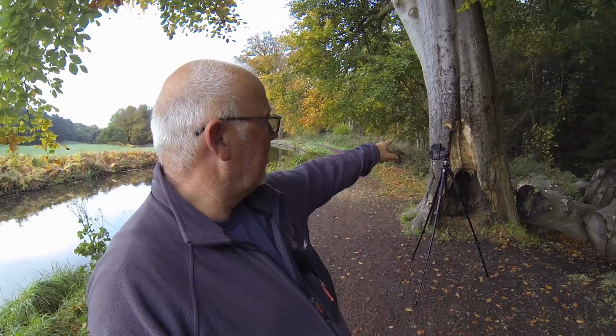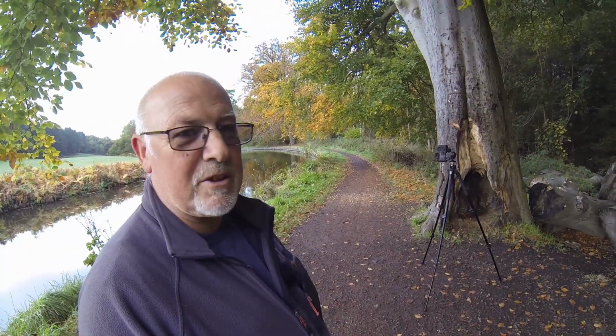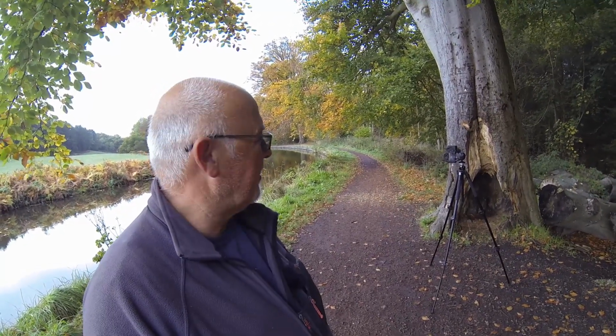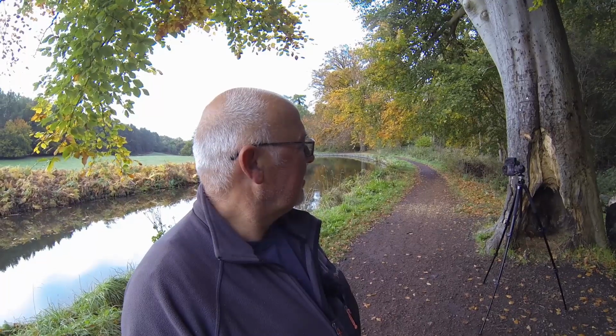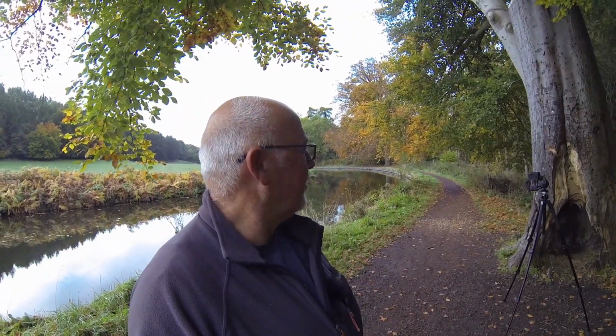Right, that's as close as I'm going to get to it. I don't know if the GoPro is going to pick them up, flying in and out. I really don't want to get any closer because I don't fancy getting stung. I know these things hurt like hell when they get you. So I just took a photograph, and I'll try and zoom in and actually show you so we can see them in there. Amazing creatures. There are loads of them just flying around. So I'm going to leave them alone now. Not going to get any closer anyway.